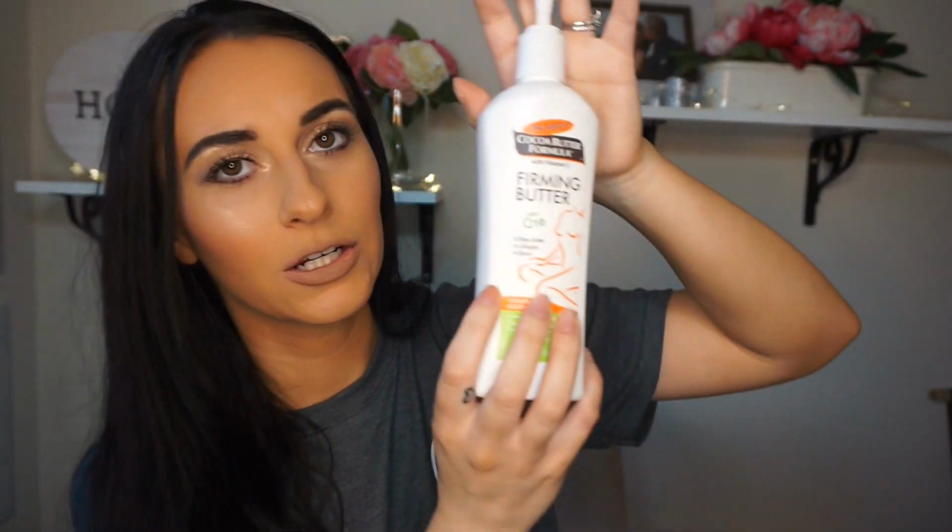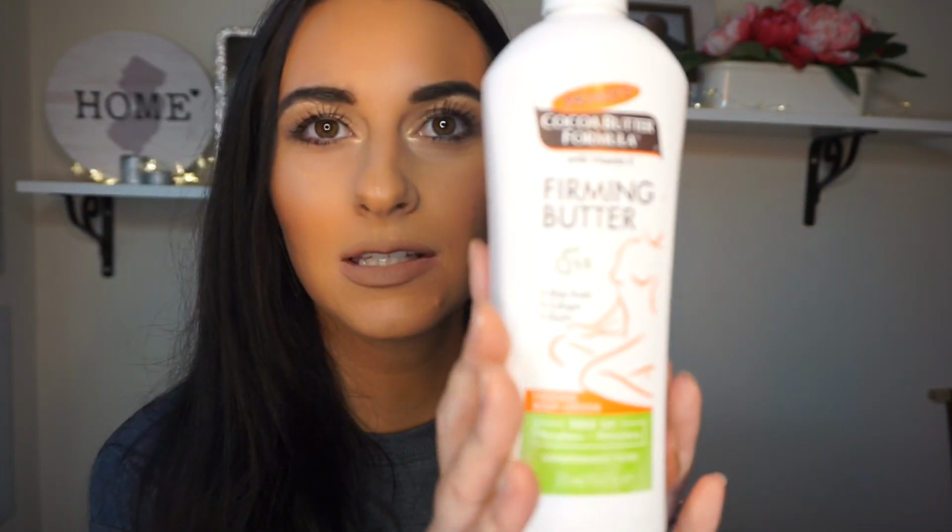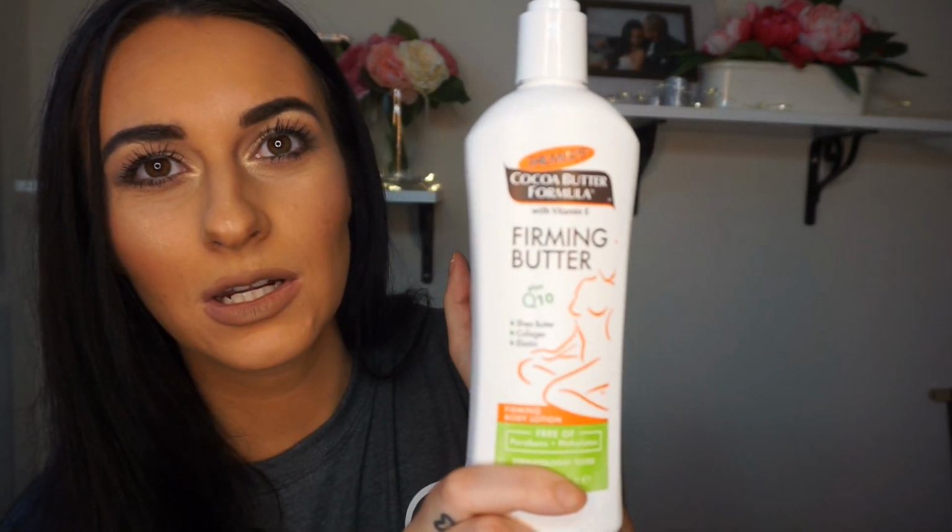On top of that, I would use this firming butter now. Your skin was stretched out, right? So you're gonna want some firming butter, and this is the one I started using, and I do notice a difference now. It's starting to get tighter, so we're on the right path. So get this for after a pregnancy.